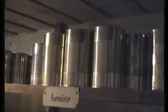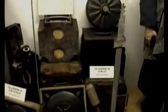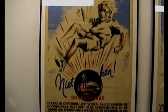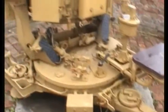There was a food store for keeping tinned food and bottles of wine. These primitive toilets served all the men in the bunkers.